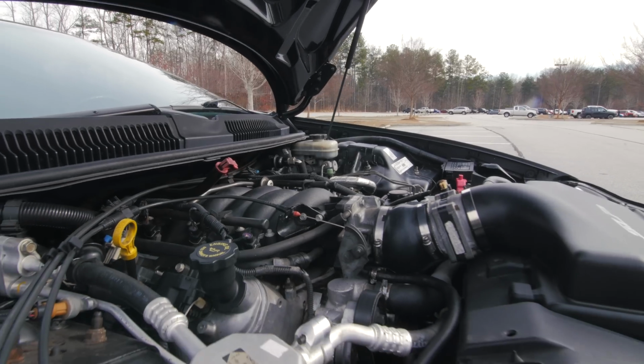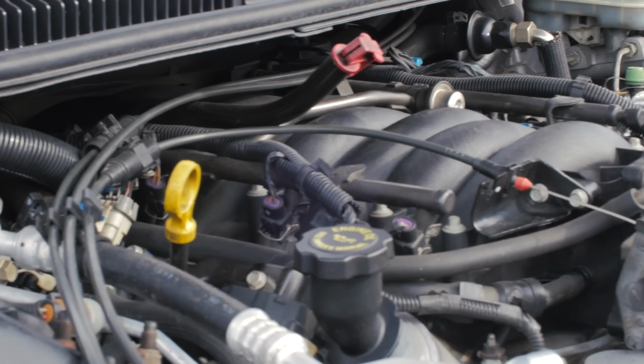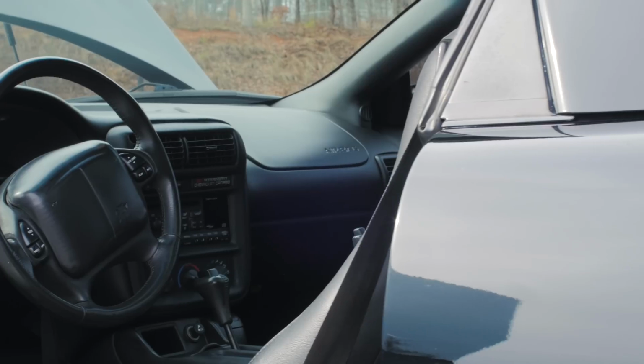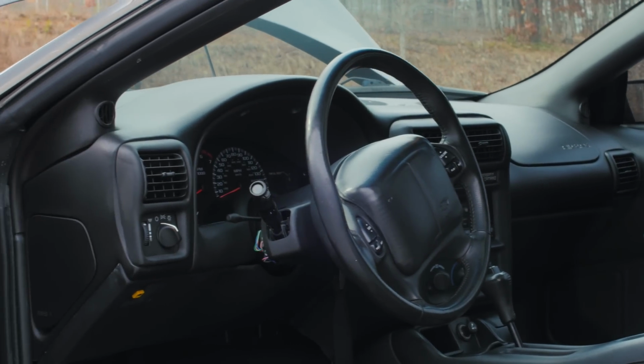The LS platform, as you all know, is one of the best engine platforms out there. This was rated in a bunch of different ratings. It was weird. They had a 325 horsepower version, 335, 345. There was an SLP version, which this might as well be an SLP version. This also has an automatic transmission on it, which really is not that bad. It shifts just fine and knows what it's doing. It's not like it's all over the place.